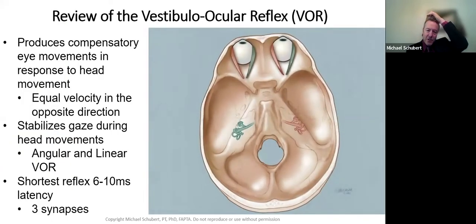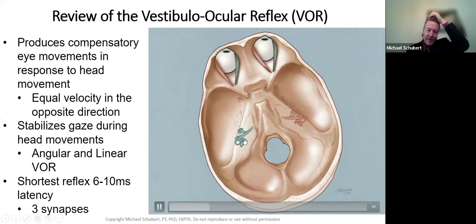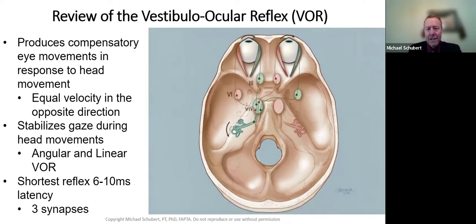So here's an animation that should be playing, showing you the vestibular-ocular reflex. We've got a green excitatory labyrinth here on the left and a red inhibitory labyrinth, so to speak, on the right. And of course, we have the shortest reflex in the body, the vestibular-ocular reflex, which is responsible for keeping the eyes still during a head rotation by counter-rotating the eyes in the opposite direction of the head. And it does that with an exquisite precision, about 6 to 10 milliseconds, depending on what article you read and what animal model's been studied. And that's just showing the relative excitatory and inhibitory contributions.